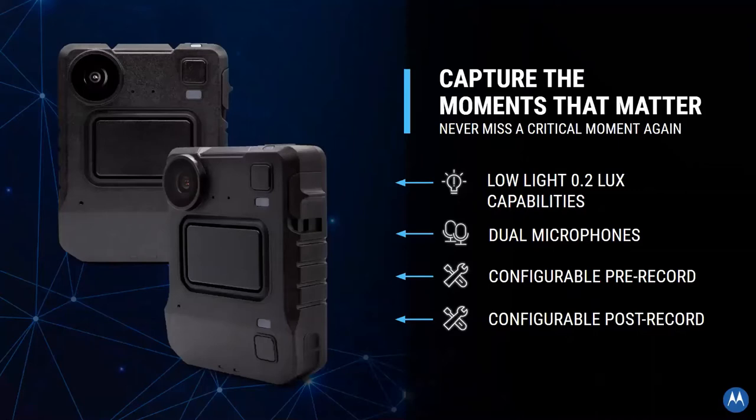We also have dual microphones, which allow a wide dynamic audio range, so it can be fine-tuned to the range of the human voice, as well as to noisy environments in the background. We are also able to do a configurable pre-recording of up to 2 minutes, which means you will not miss any moments of the event. When you press the start recording button, it will have recorded up to 2 minutes before what is going on in the event itself.